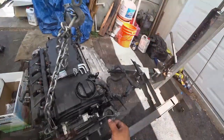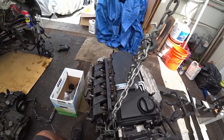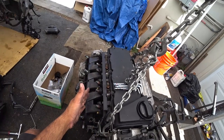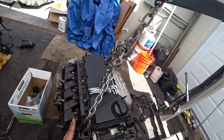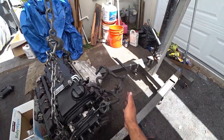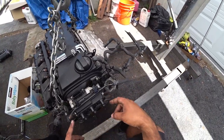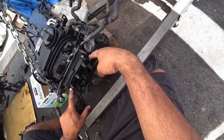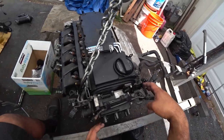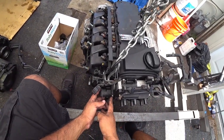So the next step is I'm going to clear out this side. Because I can't take off the intake manifold until I get the engine on a better stand or basis, so I might as well wait, and I'll work on the back side right here. So we got the ignition coil, which is 1, 2, 3, 4 bolts. We got the secondary water pump mount, and then we got our coolant flange right here as well.